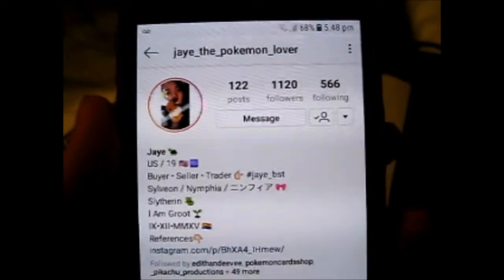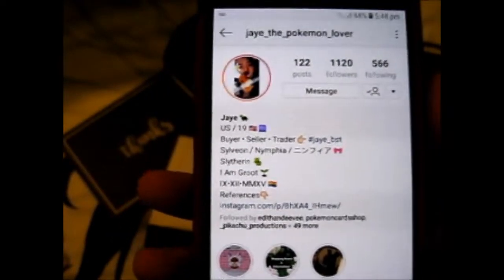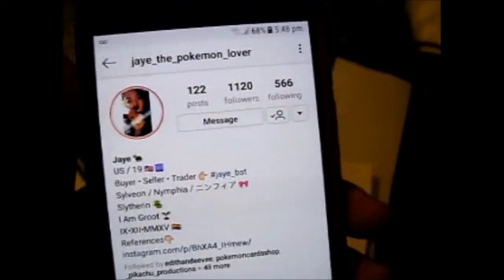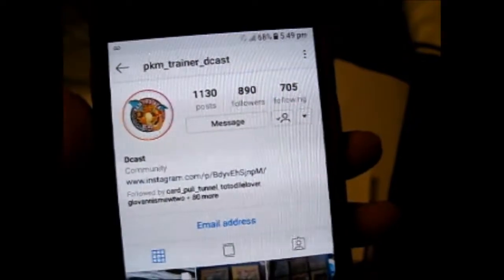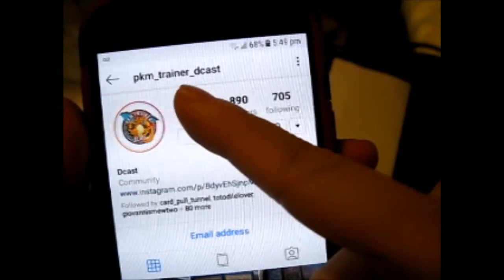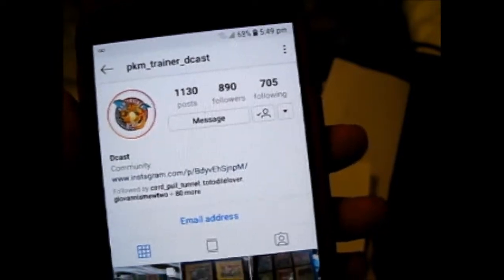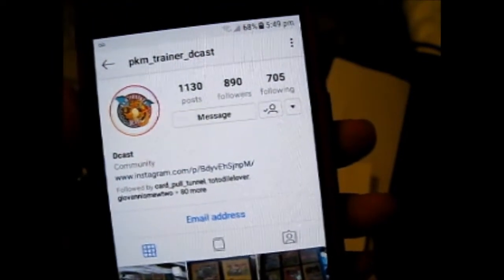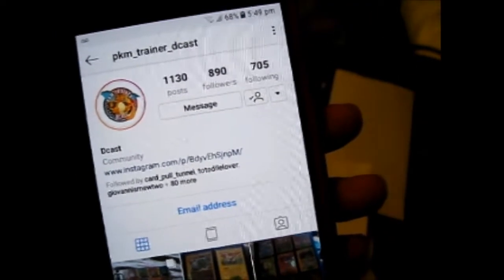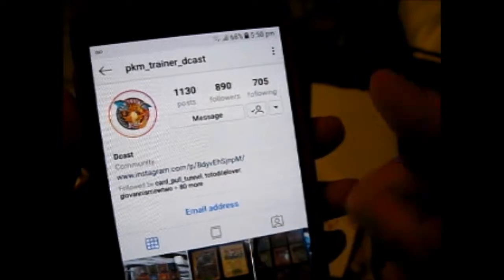J_the_Pokemon_lover is a very nice person, very easy to buy from. So that's her one. As you probably know by now, I've bought from her quite a few times. The next one I bought from is PKM_trainer_decast. Very positive stuff to say about this person. I only bought from this person once, and it seems to have come all secure, in top loaders and stuff. So thumbs up to this guy.